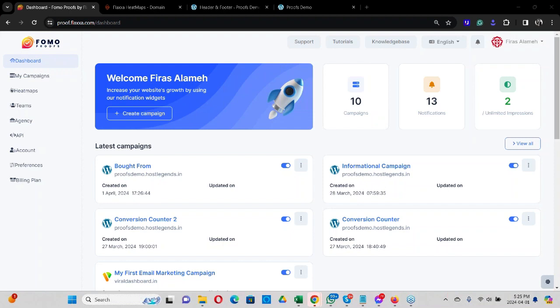Now, this is how it looks from a dashboard perspective. Usually, we're very intuitive, very clean with our dashboards. As usual, we own VidMingo, TwinMingo, Host Legends, multiple different brands.